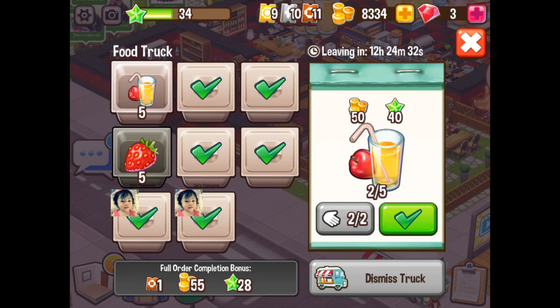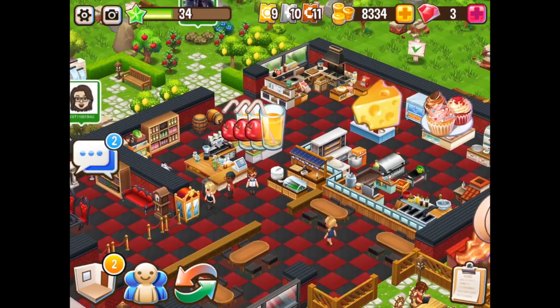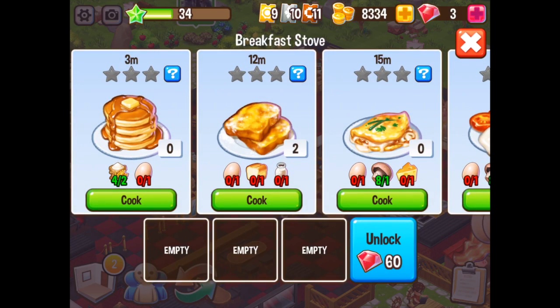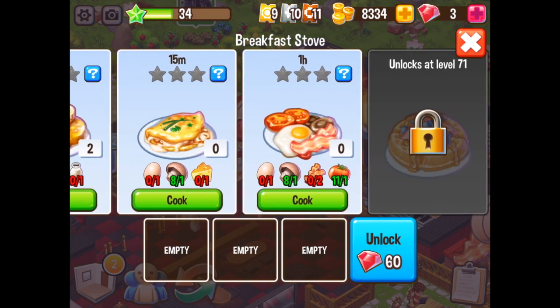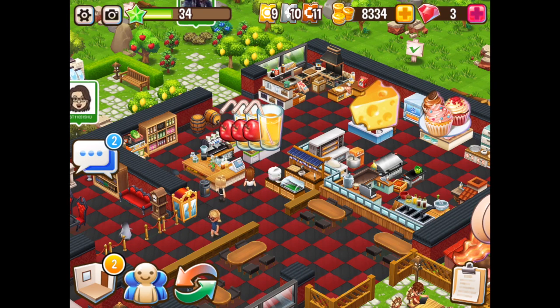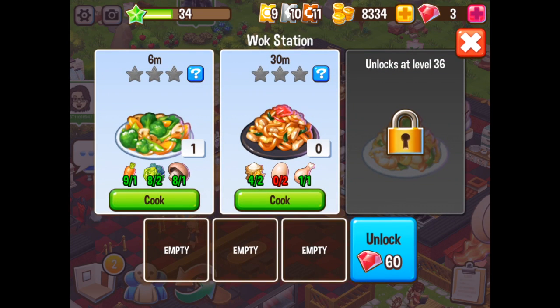orders as well, because I'm trying to save up enough coins to purchase a new machine and to expand my land. I'm also working towards increasing my vouchers because I would like to buy an aquarium and some other decoration that I'm going to show you in some different videos.